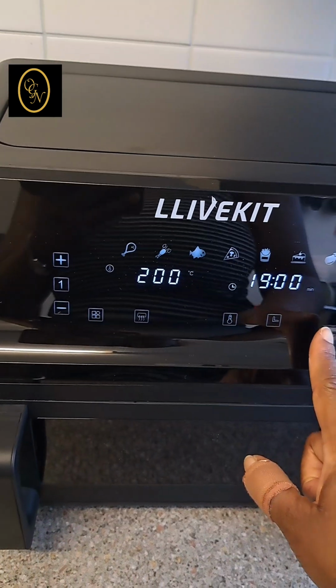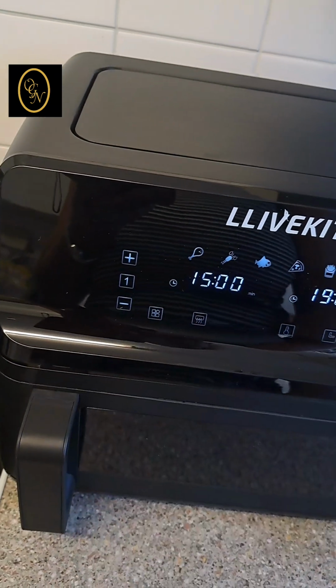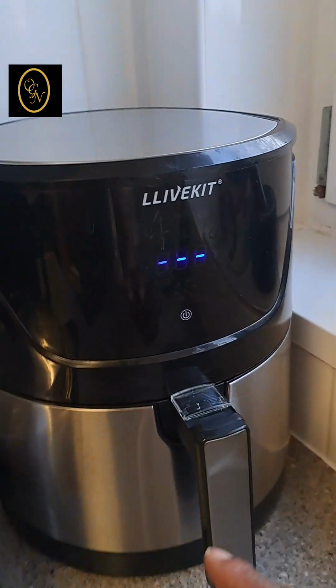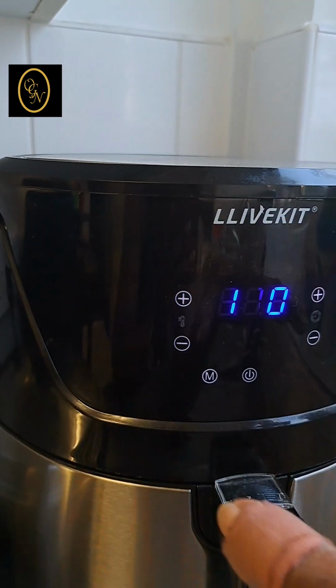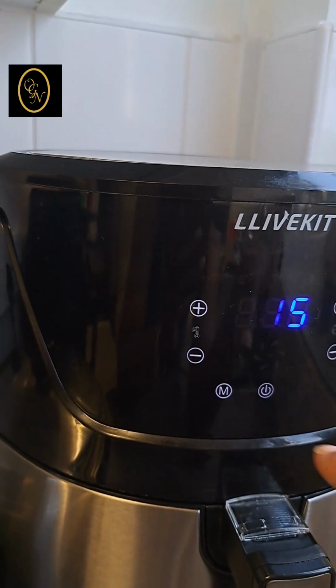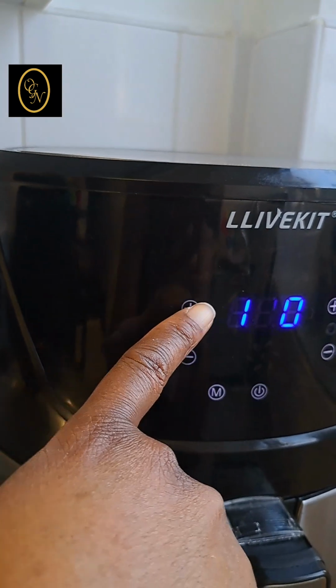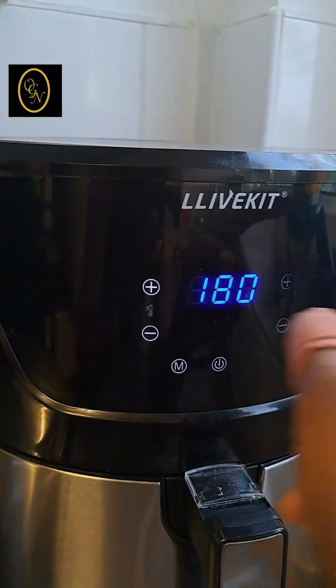And then if I want to start cooking, I will just press this timer to start cooking, but I'm not cooking anything, so I'm not going to do that. So the same as that one, you press that, bring it on. This is quite simple. It's more simple than that one, so which means that it's not that complicated. I just need to press this to increase the temperature and press that to decrease the temperature.